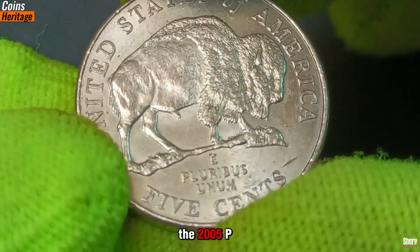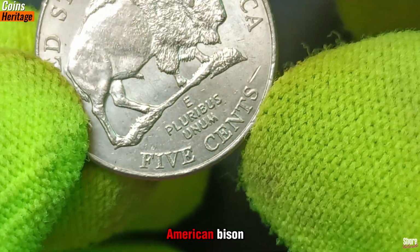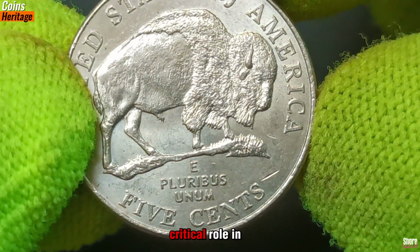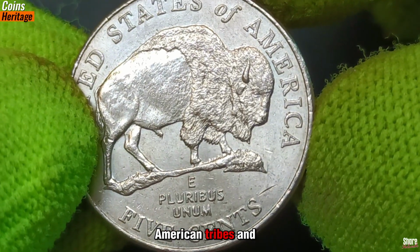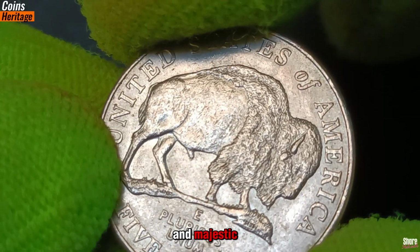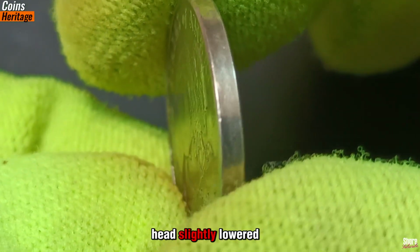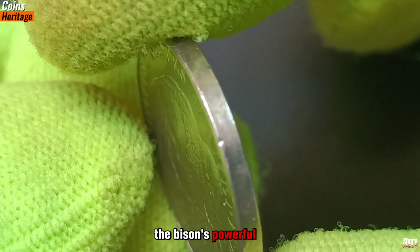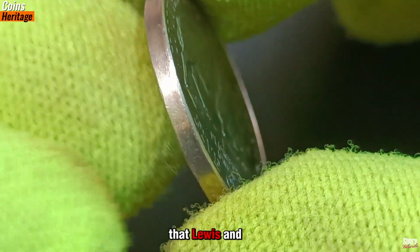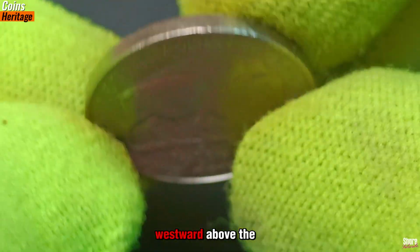The reverse of the 2005 nickel features the American bison, an iconic animal that once roamed freely across the Great Plains and played a critical role in the lives of Native American tribes and early settlers. The bison is depicted standing proud and majestic, looking to the left with its head slightly lowered. The bison's powerful presence is meant to symbolize the wilderness and strength of the American frontier that Lewis and Clark encountered on their journey westward.